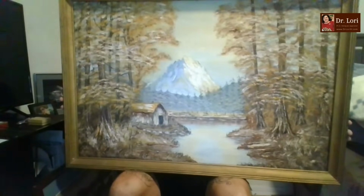I'm not crazy about the house. Do you like the house, Justin? I don't like that little house. It looked like it could use some work. It was nice because it follows the composition through. It was a good stopping point.